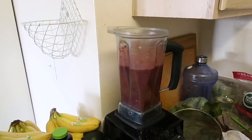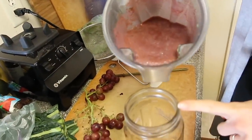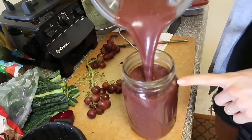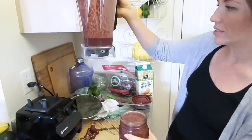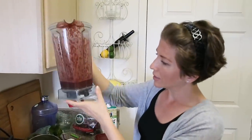Okay, that's our final blend. It's a little bit creamier now. And here's our smoothie. Look how beautiful and red that is. This mason jar is 32 ounces. You can see we still have some left. This is like a full cup and a 1/4 left here of smoothies.